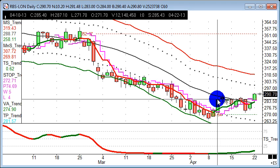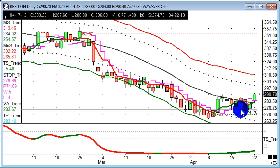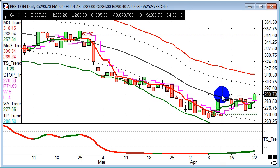But the interesting thing about that is that subsequent pullbacks, if you're not already in, I'm looking for a good close above this 290 area here. If we can close today above 290, I can easily see 315, 320 coming through on RBS. Keep an eye on that. There can be some really good moves coming forward, maybe even a push a lot higher than that. But for now, a close above that 290 area today could see further prices north.